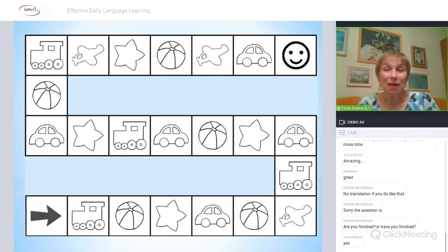This is a board game that I made for a girl who was a bit slow. I think there were some learning difficulties in her. So I tried to offer her rich material so that she practices those 5 expressions. I used 2 dice, one with dots and one with colors. And the children threw the dice.